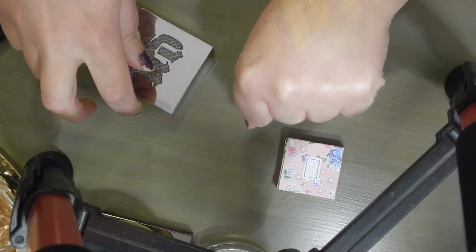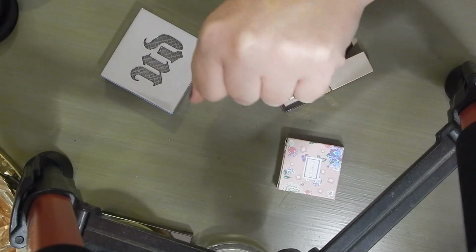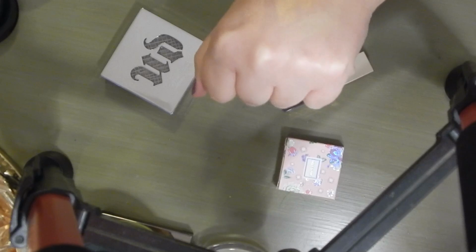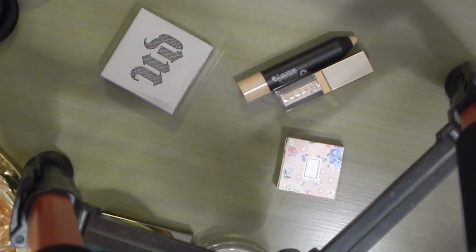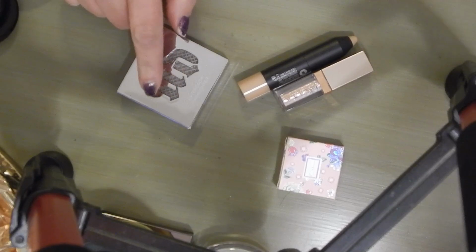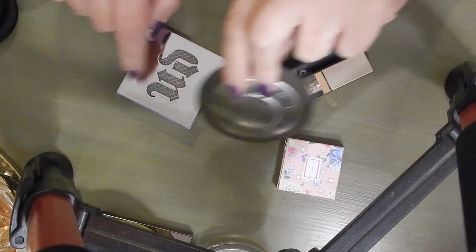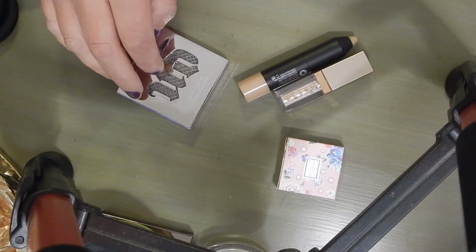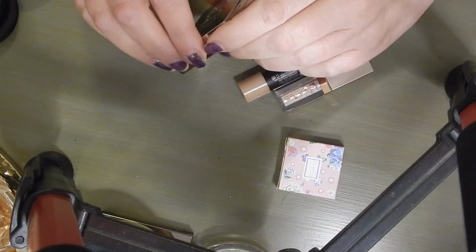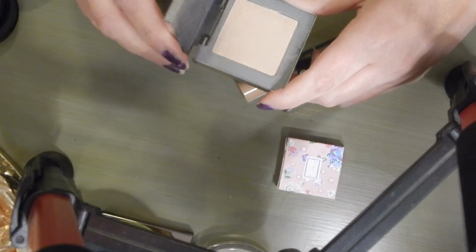It's way lighter of a color than the others. Kind of has like a different feel to it though. It's very, no, it's like a lighter version of this Becca Prosecco Pop. It's very similar. So, I don't know.